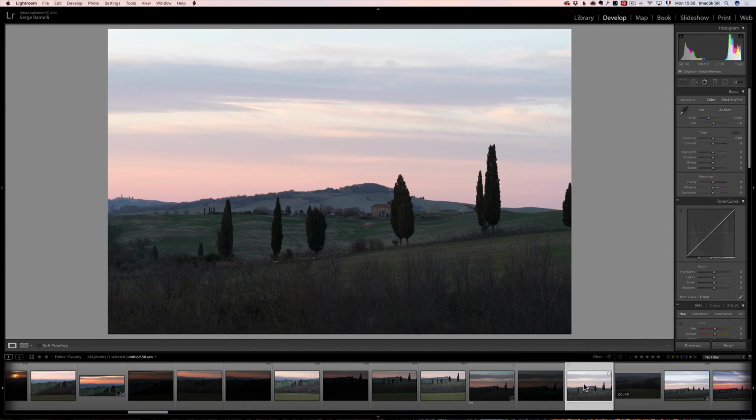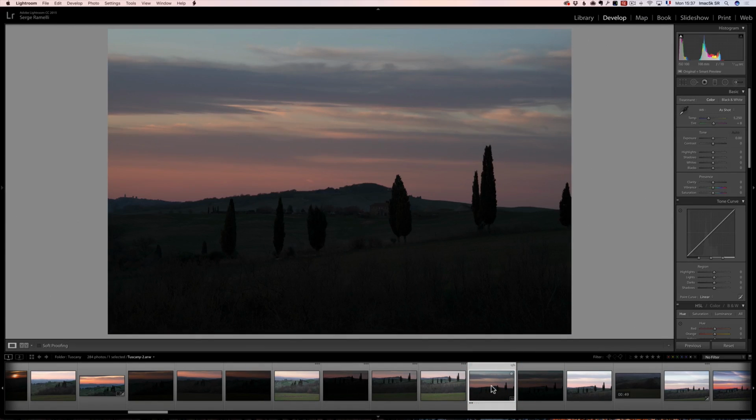Usually, sometimes I decide to do an HDR with it, sometimes I don't. In this case, I don't because the sun was here on the left and there was no reason to go HDR. I'd rather have it than not have it.